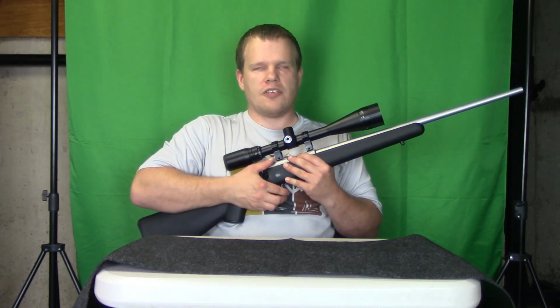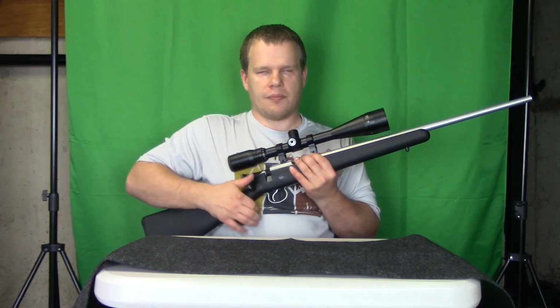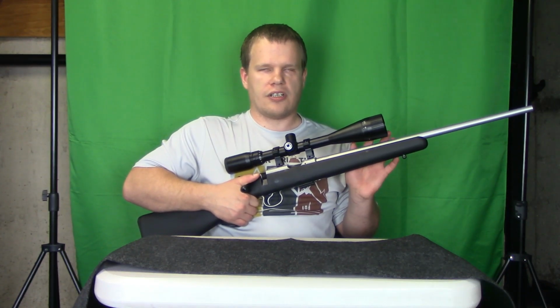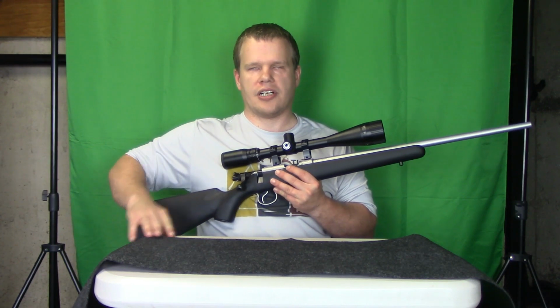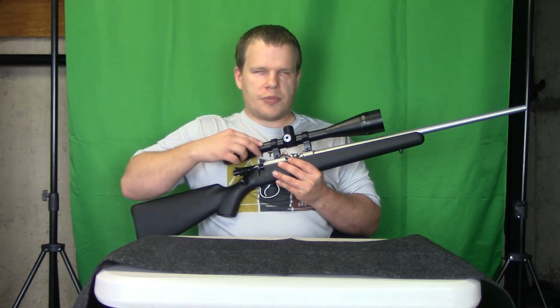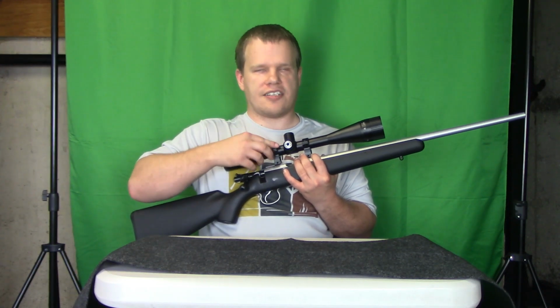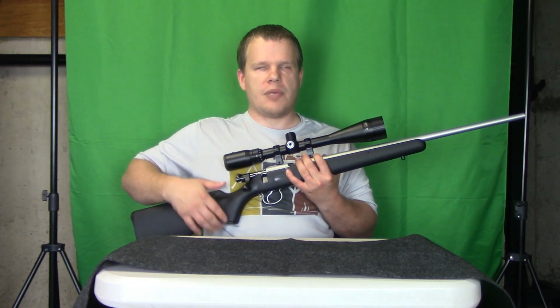So, the reason I got a 22 long rifle as well is because I want to come up with a system for target shooting for the blind. Now, if you think about a scope, it magnifies the image like a telescope does for astronomers or anybody looking at birds, or binoculars. A scope does the same thing, with a couple other things in there that I'm not really concerned about. But if you think about what comes through a scope, all that comes through a scope is light. And that light can either be intense or not as intense.